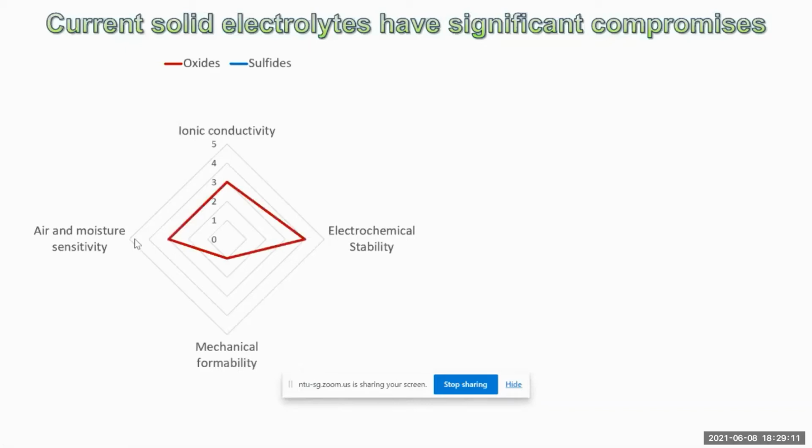If you see the oxides, the ionic conductivity is a bit less, the electrochemical stability is very high, but the mechanical properties and the air sensitivity are also very poor. Mechanically, they are basically oxides, so they have a very high Young's modulus, and I'll come to that later. And then the sulfide is totally opposite, with extremely high ionic conductivity.